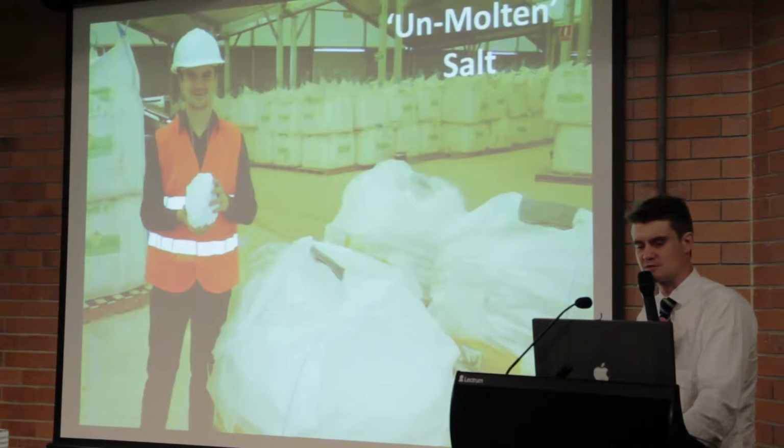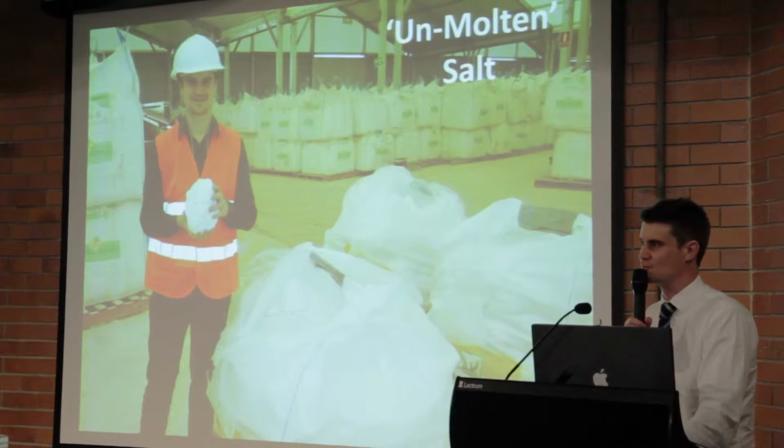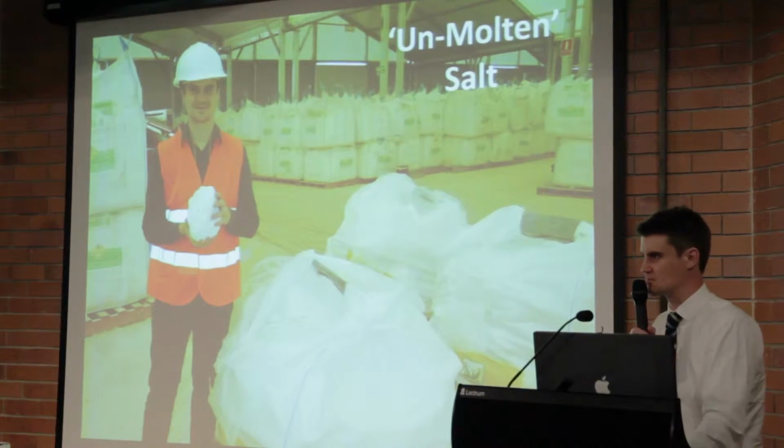So it's a closed system. You are using quite a bit of salt, but using it once at the setup of the plant, and at the end of the life of the plant, it could go back into conventional food production if it's still being used in 20 years' time, or it can be recycled into another plant, or its life can be prolonged. It's just elemental.